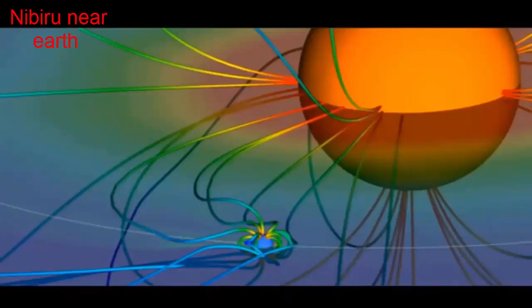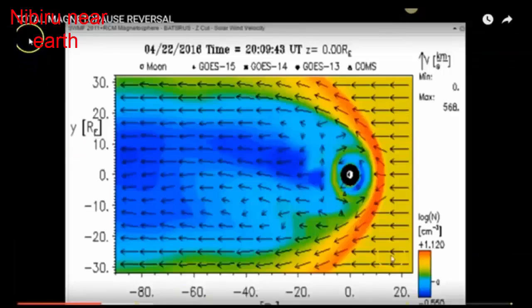This is a graphic, but it shows the sun and it shows the Earth. The magnetic lines that connect both of them are connecting every planet in our solar system. They're not straight lines, and that's important to understand. We'll point that out a little further.